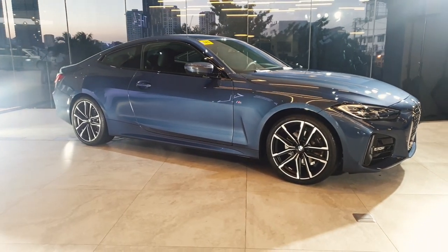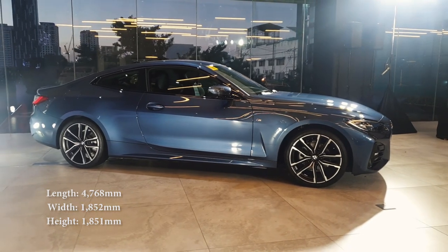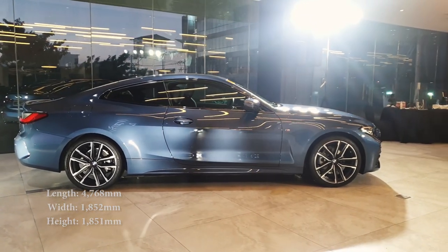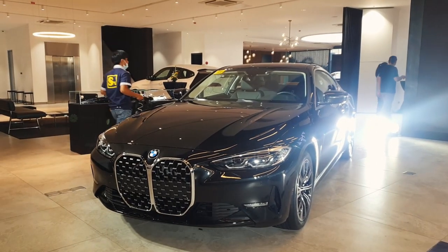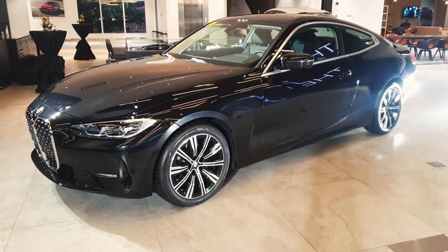The new 4 Series is larger than the outgoing model. It is 128mm longer, 27mm wider, and 41mm taller. The car is 57mm lower than the 3 Series. So the 420i looks like a car that you drive on the weekends for fun. But it's fuel efficient enough that you can use it as a daily driver.